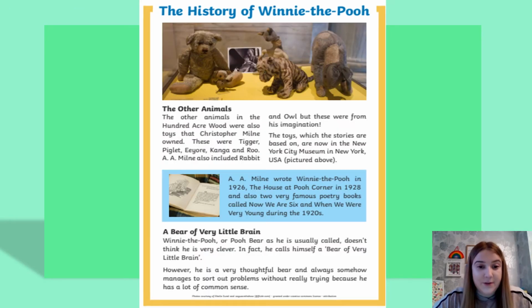Okay, the other animals. The other animals in the 100-Acre Wood were also toys that Christopher Milne owned. These were Tigger, Piglet, Eeyore, Kanga and Roo. A.A. Milne also included Rabbit and Owl, but these were from his own imagination. So the little boy, Christopher Robin, didn't actually have a rabbit and an owl. He had all of the others, but those were from his dad's imagination.